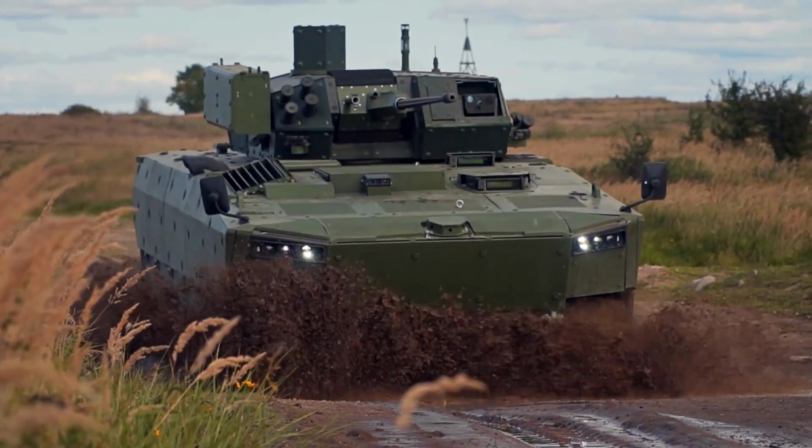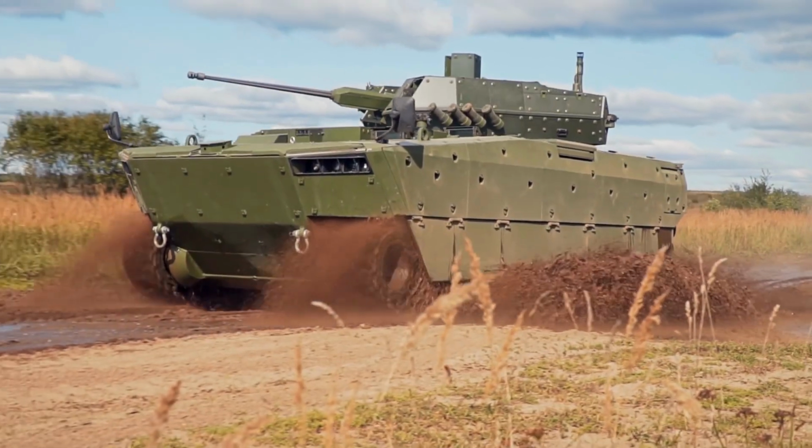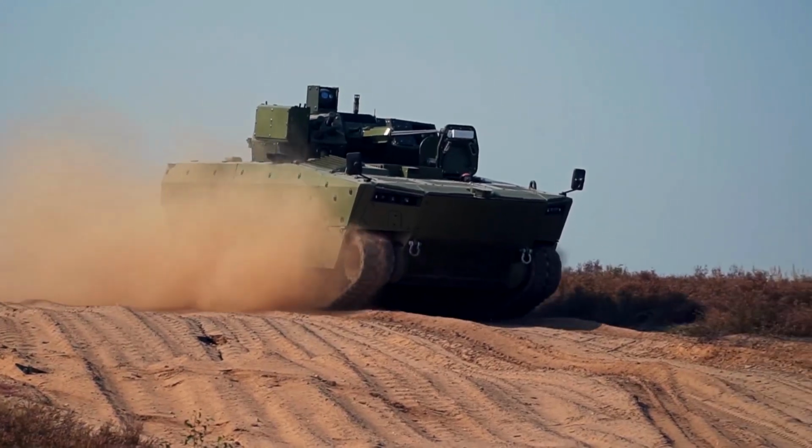720 bhp. Wytwórnia Zakłady Mechaniczne created an indigenous power supply for the Borsuk IFV. It incorporates power supply, transmission, and engine components.